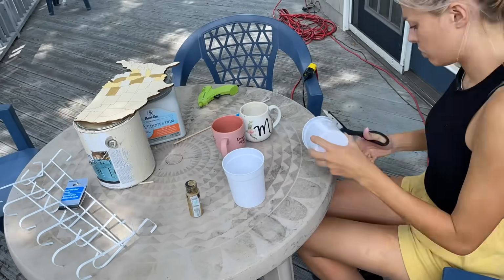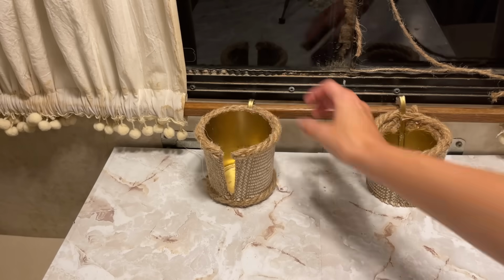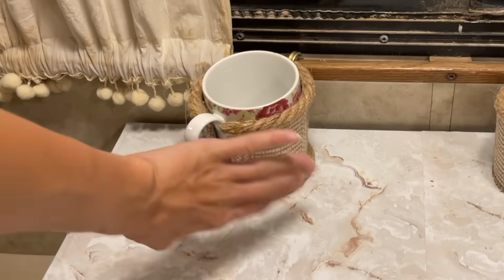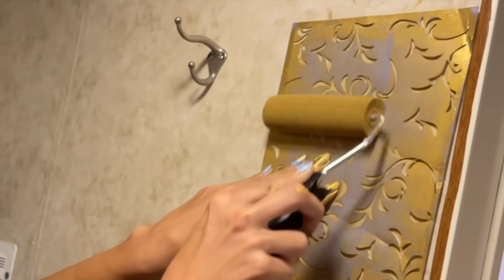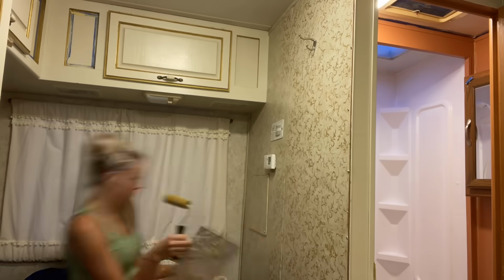Now for literally my favorite part of the whole renovation, I made these little cup holders that you can put a mug in on the road and they won't go anywhere, so that's great. Now moving on to the bedroom, I wanted it to look kind of separate from the rest of the RV, so I was going to put wallpaper up, but I hate wallpapering, so I used these stencils, the same $2 gold craft paint that I used on the cabinets, and a paint roller from the Dollar Tree.